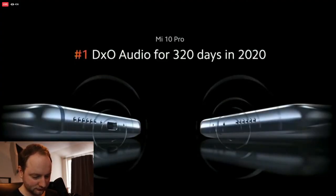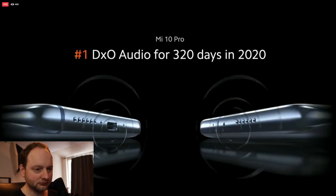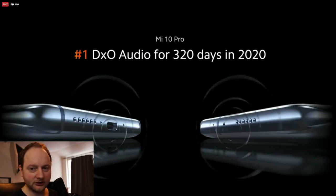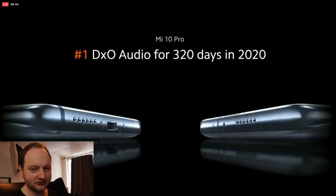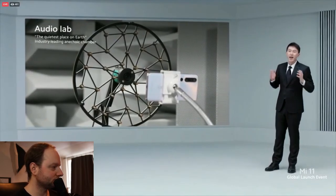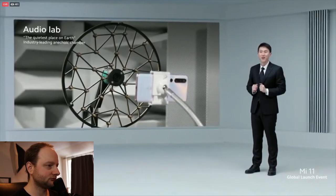Mi 10 Pro held the number one audio score from time of launch through to the end of 2020 and beyond, according to DxO Mark. The sound quality from our speakers is truly world class. This is due in large part to our extensive audio testing, where we test for fidelity, quality, and above all else, user experience. All these are done in our anechoic chamber, which is probably the quietest place on Earth.